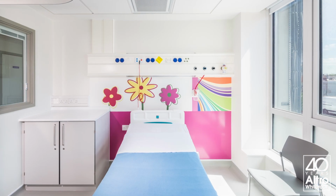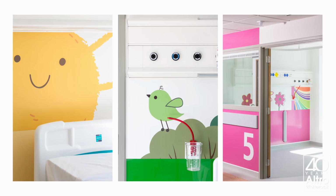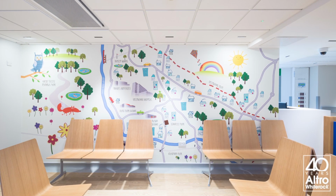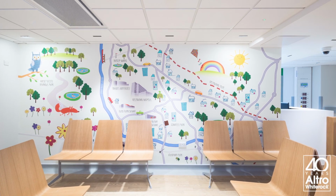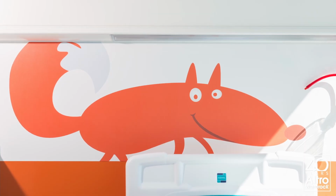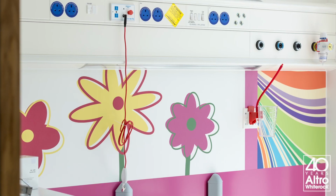I think one of my favourite installations has to be the paediatric A&E at Hillingdon Hospital. And what I particularly like is the way they've used our Altro Whiterock Satins in conjunction with Altro Whiterock DigiClad Custom. And they just created a very child-friendly, very child-centered space. The designs that they chose for Altro Whiterock DigiClad Custom are from a trail that is very famous for the locals there, and they also incorporated animals, so foxes, owls, flowers, all things that are known and familiar to children.